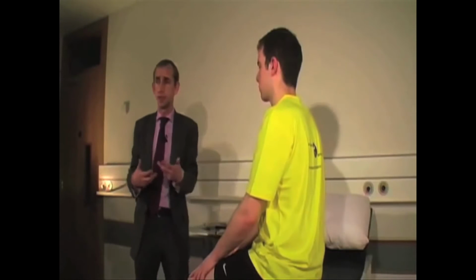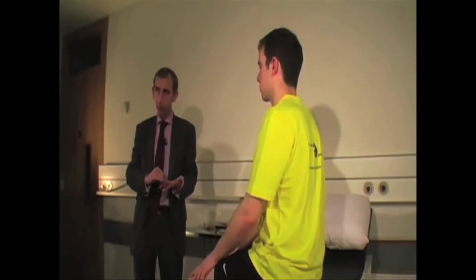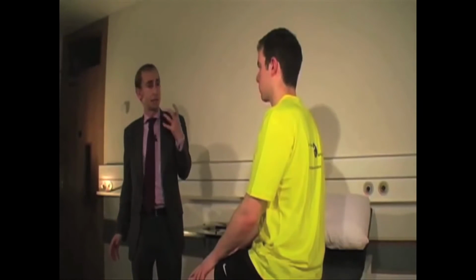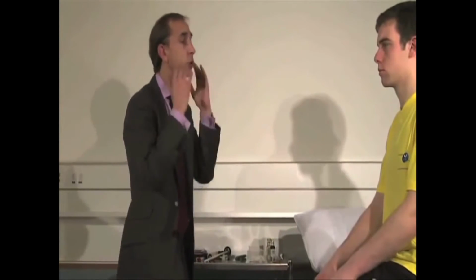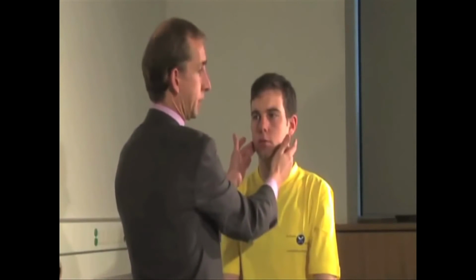So the fifth nerve, as we'll see later with the seventh nerve, has three main components in terms of clinical testing. They are the motor part, the sensory part, and the reflexive part. The motor part is to the muscles of mastication, how you chew. Simply done, you ask the patient to grit their teeth. So can you grit your teeth, please? And you feel the muscle bulk of temporalis and of masseter there.